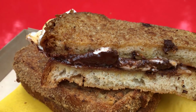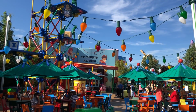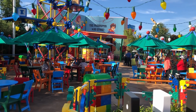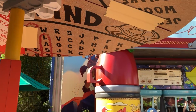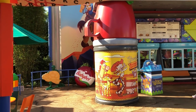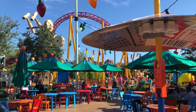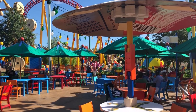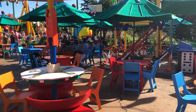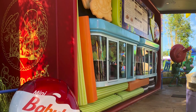The only issue with this particular location is that all of the seating is outside and there is very limited seating. So you are not going to have a lot of options here in terms of sitting down. And of course, in Toy Story Land, one of the big criticisms of this location is that there's really not a lot of shade anywhere in Toy Story Land, because it's supposed to be like you're in Andy's backyard, and of course there's no big trees when you are a toy, because they would not be able to make the trees tall enough to match the perspective you're supposed to have as the toy.